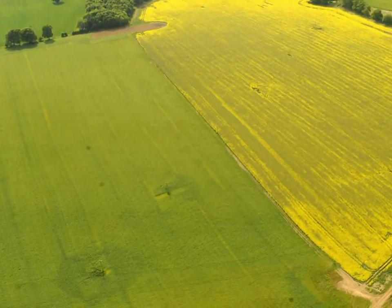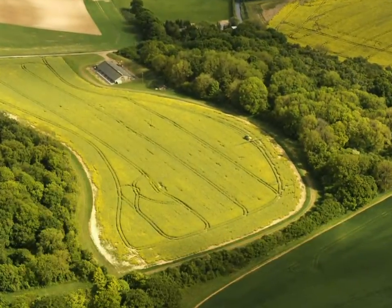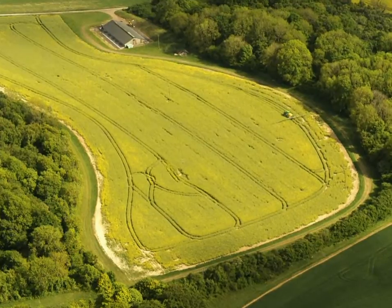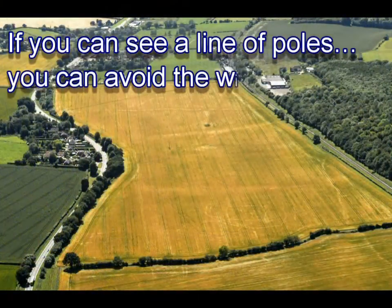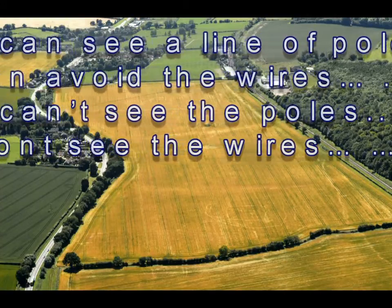how they may affect the field we are interested in, because power wires can be very difficult to spot in a grass field. Remember, it's not the wires you're going to see until the very last minute, it's the poles or evidence of the poles. If you can see a line of poles, you can avoid the wires. If you can't see the poles, you won't see the wires.